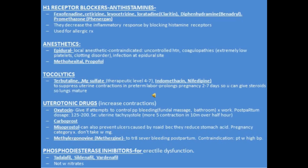The next one we're going to talk about is anesthetics. So that includes epidural, as anyone who has a kid knows, which is a local anesthetic. It is contraindicated in someone with uncontrolled hypertension or coagulopathies, so extremely low platelets, clotting disorders, or an infection at the epidural site. Other types of anesthetics are propofol, which is usually used when someone is intubated to keep them sedated.